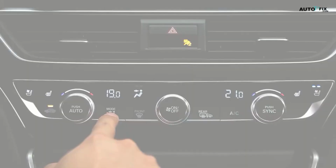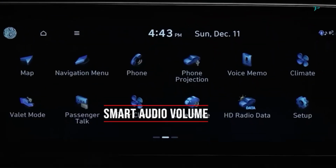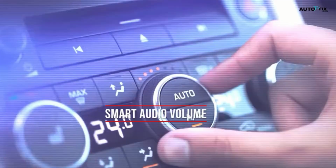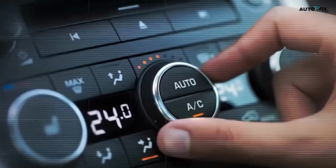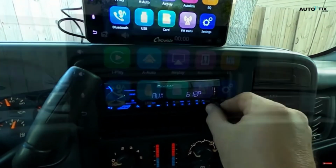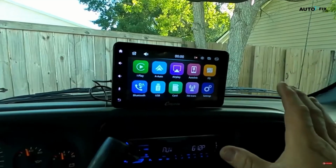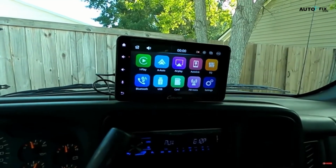However, even with the ideal cabin temperature, your music volume might still be unpredictable. Feature number 8 is smart audio volume. Have you ever noticed that your music gets louder when you accelerate and softer when you decelerate? This is known as speed sensing volume control. It automatically adjusts the audio volume based on your driving speed. As road and wind noise increases, the car gradually raises the volume, and when you slow down, it lowers it to avoid being too loud.